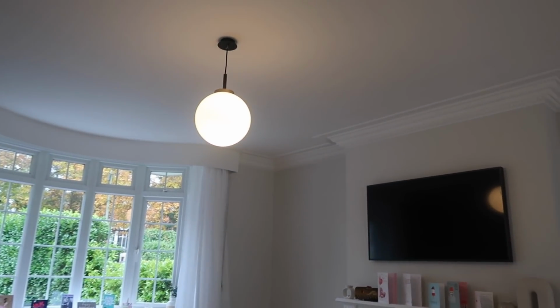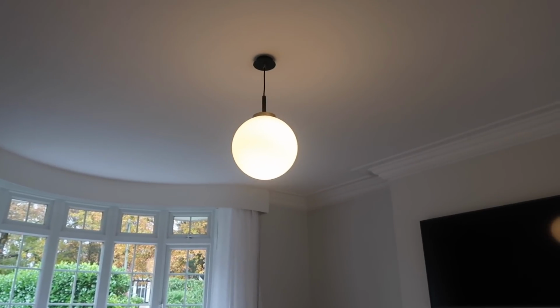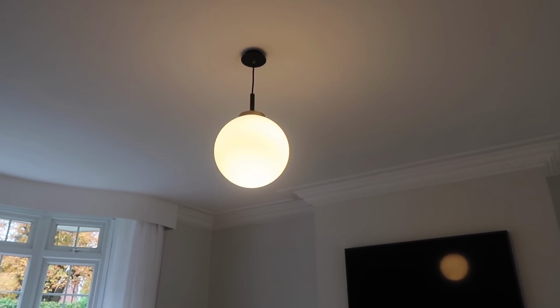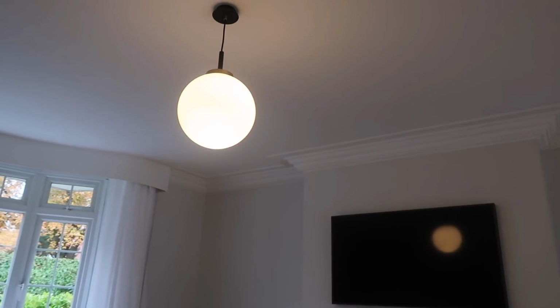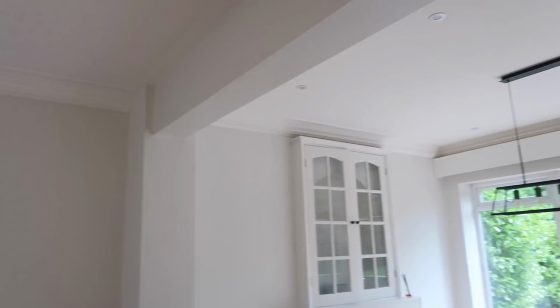In here, we've got the big ball light, which I bought in a bit of a rush just to make sure that we had one in here, but I actually think it looks really lovely and it's quite a calming light, nice and diffused and chilled. We don't tend to have the big light on that often, but I think it looks pretty and it sort of ties in with what we've got over here.